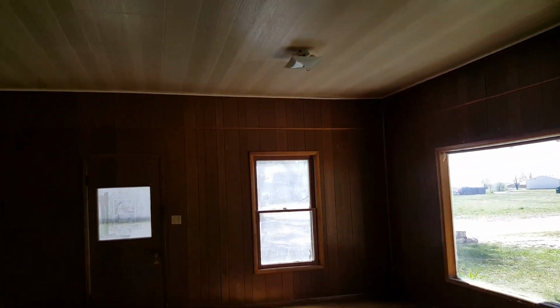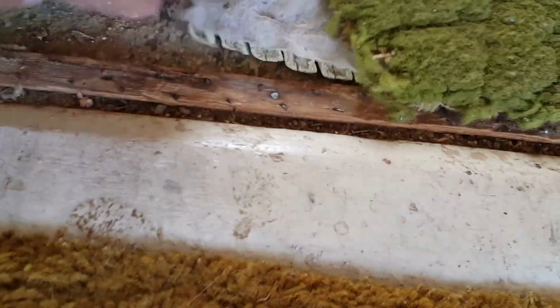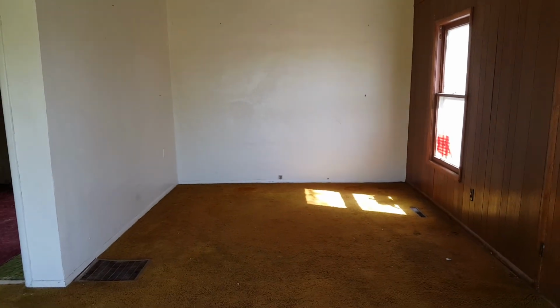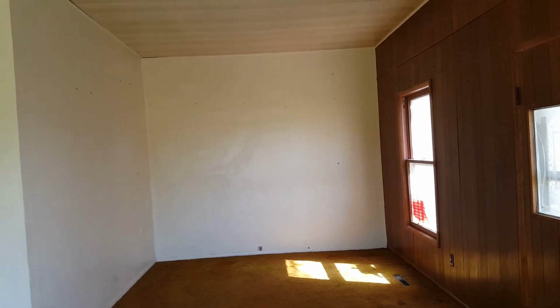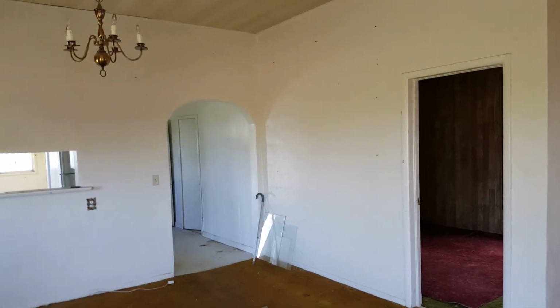That's the living room. And I looked underneath these carpets hoping to find hardwood. And instead, I found, if you can see it, old linoleum vinyl. And we may put another bedroom in right here, make it a 3-bedroom. There's room to stick a wall up, put a closet in. Then it would be a 3-bedroom, 1-bath, be more valuable.